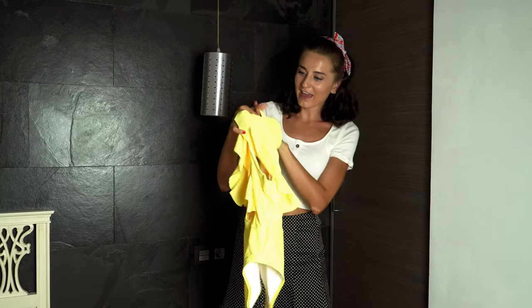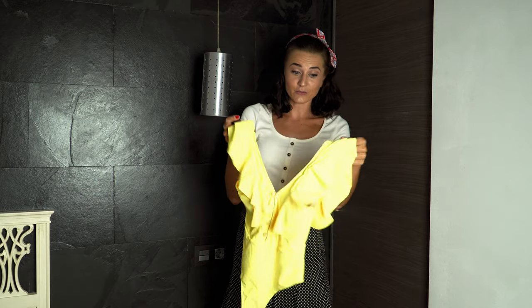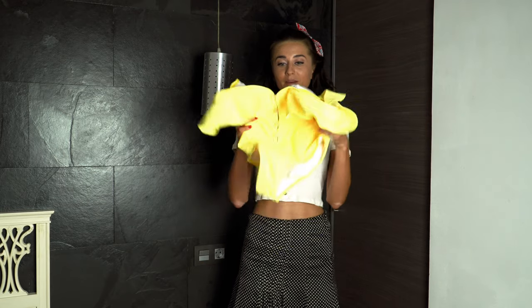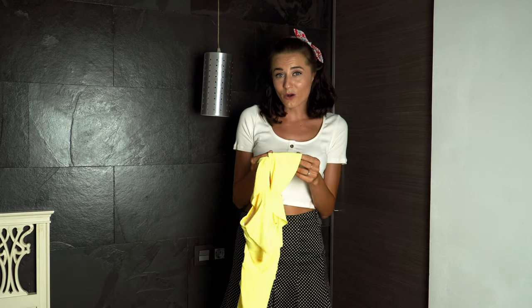So I really like this one-piece swimsuit. I love these cute details and it reminds me of Pinup style. Also these cute buttons in the front and it's a very bright color. I really like Pinup style and bright colors.